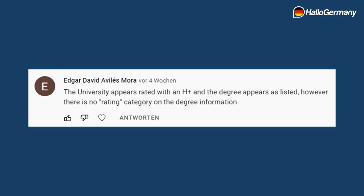I'm also going to explain to you how you can get the statement of comparability a bit faster if you are an EU Blue Card applicant and if it turns out that the Anabin excerpt you have is not sufficient. So let's take a look at the first question I have picked.